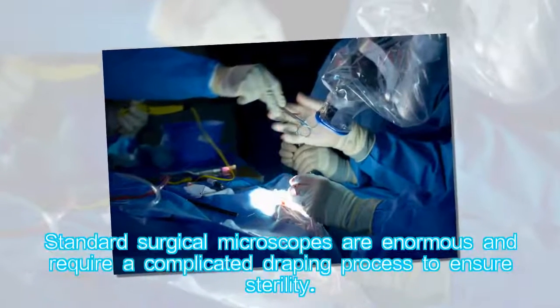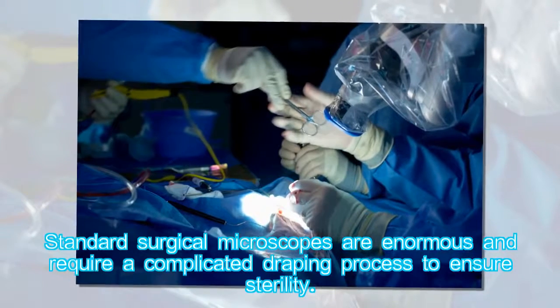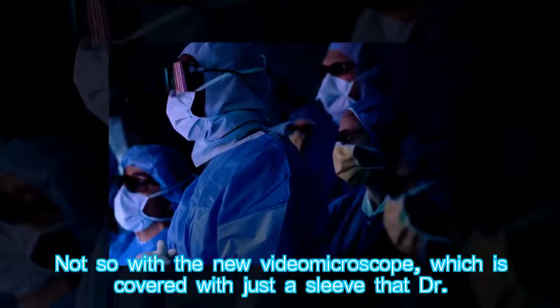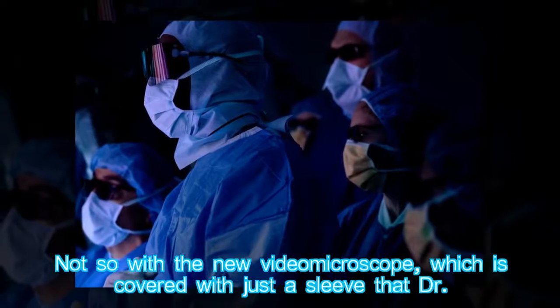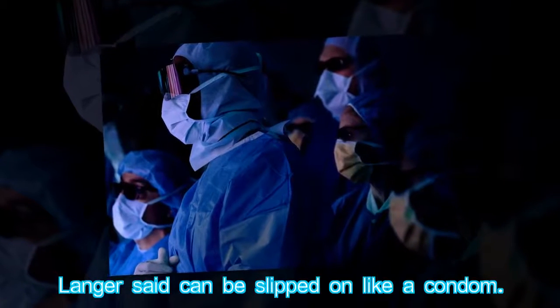Standard surgical microscopes are enormous and require a complicated draping process to ensure sterility. Not so with the new videomicroscope, which is covered with just a sleeve that Dr. Langer said can be slipped on like a condom.